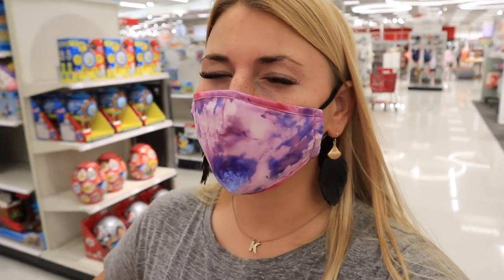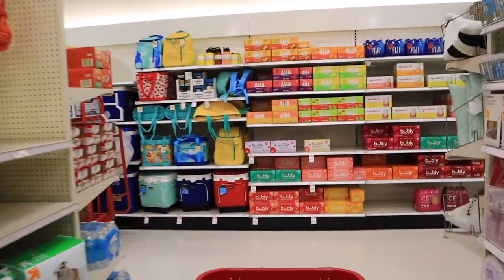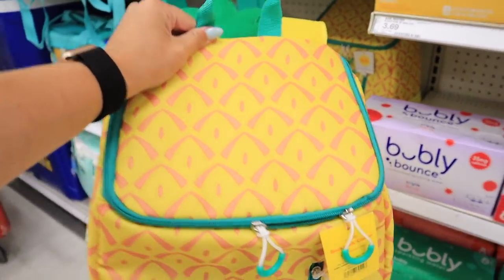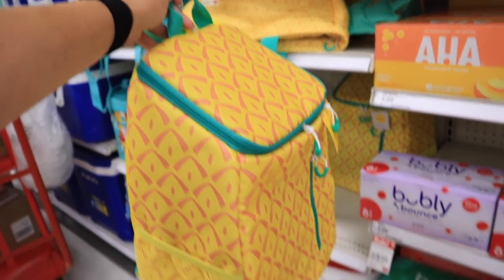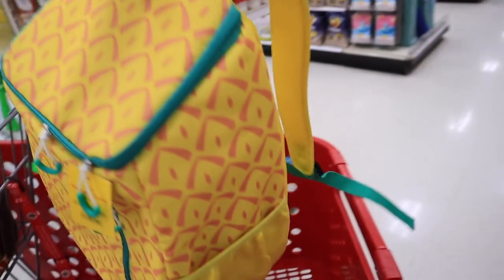But first I just need to go and see if they have that pineapple backpack cooler in the summer section, please. Oh my gosh, I see it. They have a bunch. I am so excited. Oh my gosh, I've been looking for this. So cute, so perfect for the beach. Oh my gosh, come to mama.